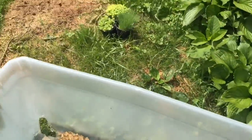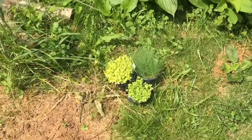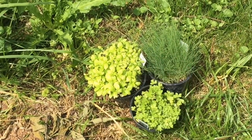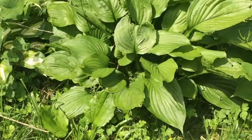We ended up picking up some more herbs and it's pretty reasonable. So we got some basil, some parsley, some chives. So some more perennials to add to our herb garden.